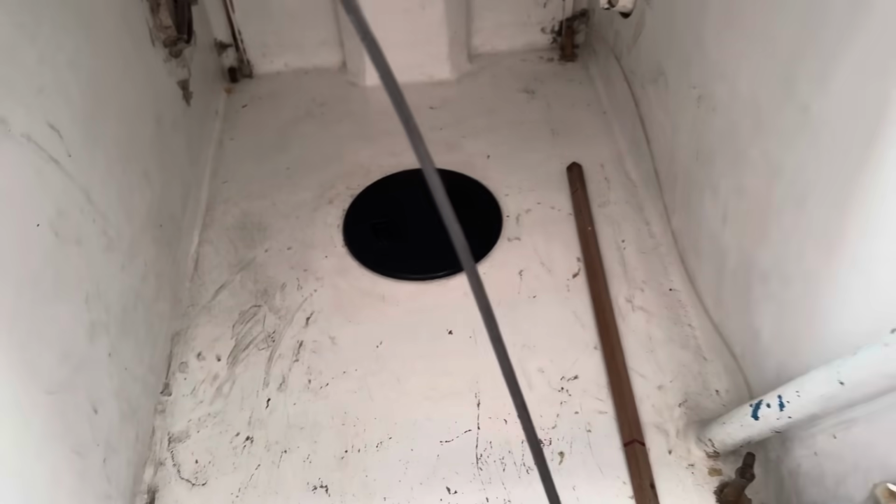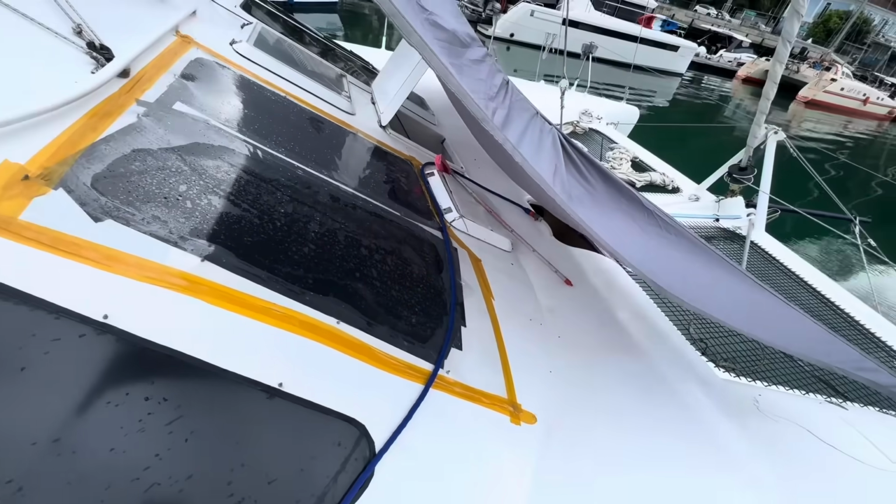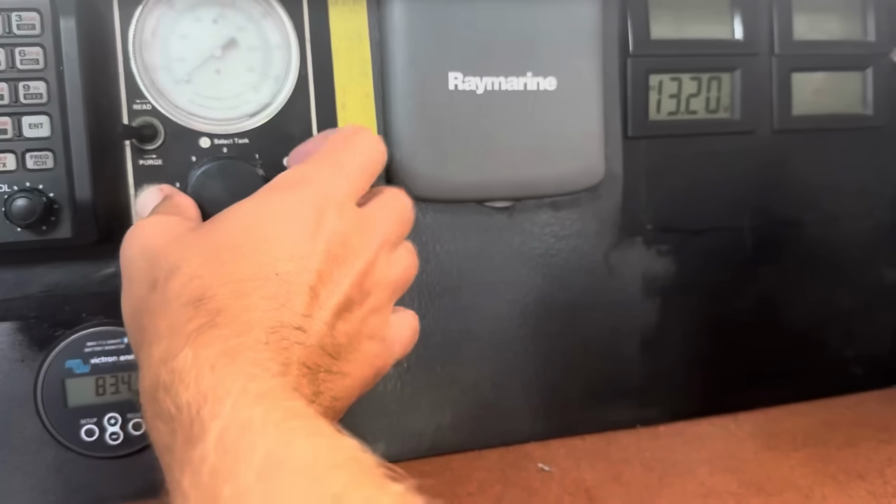Okay, so I'll fill in the back water tank. Okay, so I just put about 100 liters in there. Let's go back and check it. Oh.